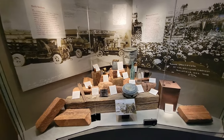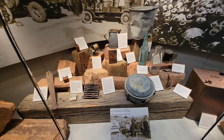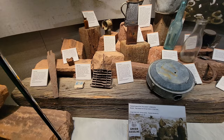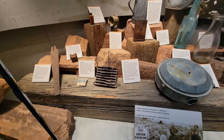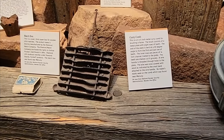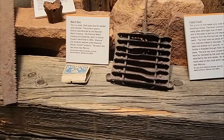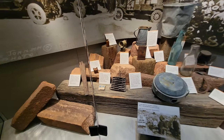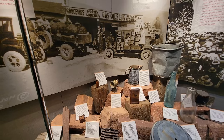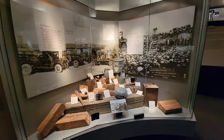Shelters, curry comb, whatever that is there, curry comb. This is a 4x5 inch metal curry comb for brushing a horse. It's a horse comb. I love seeing this old stuff, guys.